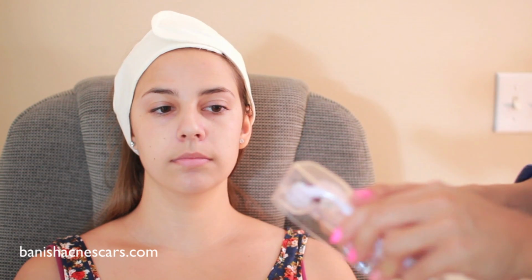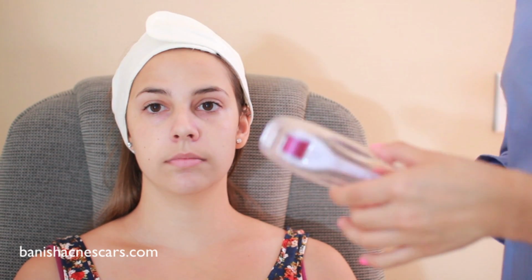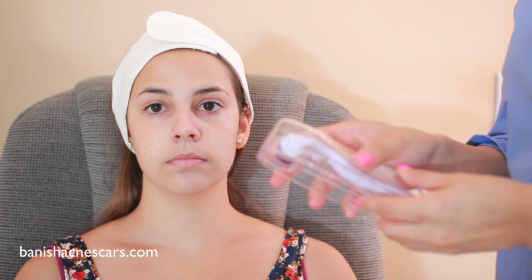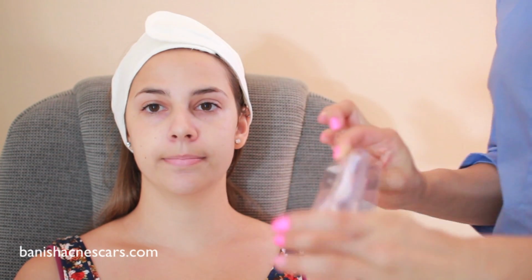And then before you use it again, just make sure to sanitize it. You want to make sure you have it in a case just in case you drop it on the floor so it's not dirty, and so that the bristles don't get bent. You also want to keep it clean, so this will help it become clean.